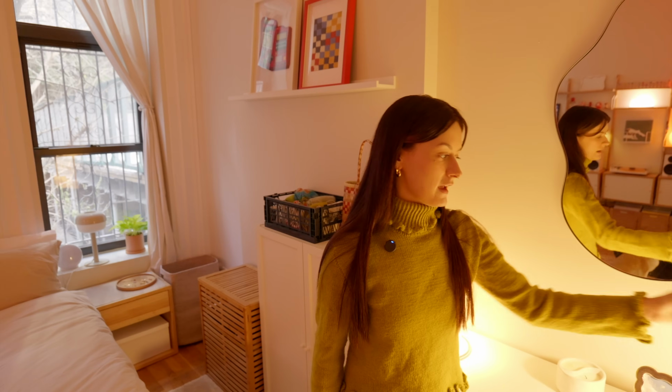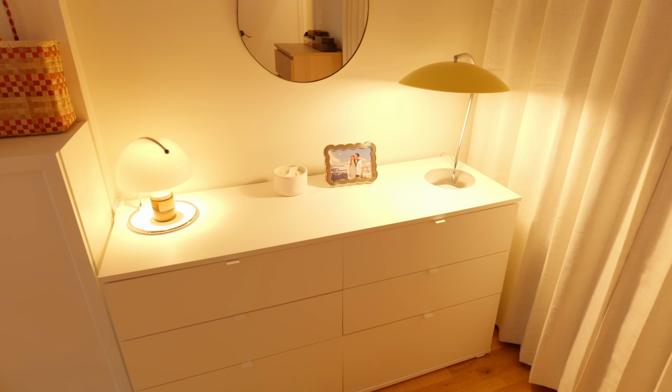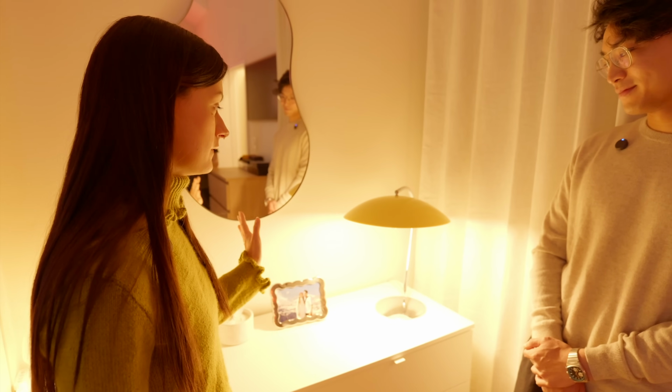I thrifted this lamp off of Facebook Marketplace before we even moved into this place. I just knew I wanted something like space age, mid-century modern, and this definitely fits the bill for that.